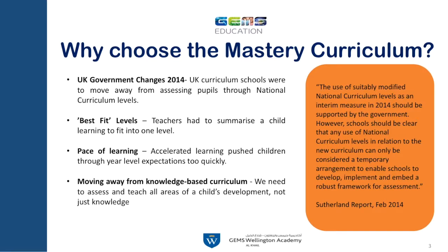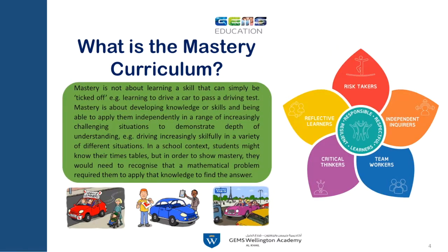The opposite side is actually, as a society and as education, we want to move away from a knowledge-based curriculum. It's not just about what you know, it's about how you use that in a real-life context. It's about how you use and apply those skills in the real world. It's not just about knowledge anymore, it's also about the skills that you need to acquire in order to be successful. And that's why we have our WEK Learner Profile. Our WEK Learner Profile is how we want the children to use the skills in different ways. So we want them to use skills to be risk takers, to be independent inquirers, to work in teams, to critically think and be reflective.